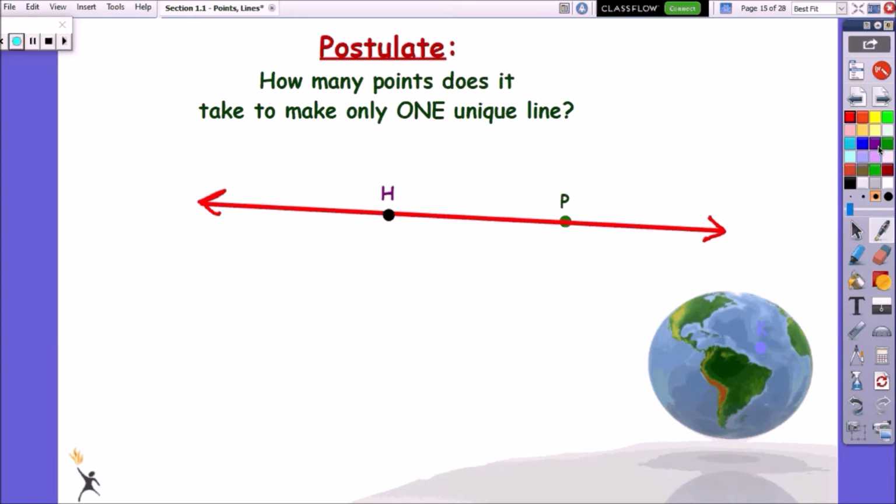Some people might say, oh yeah, I can totally do that. Look, this comes up here, and then it comes down here and goes through point B. There's a second line. But if you remember earlier when we defined a line, we said lines are always straight. They aren't curved. They're not bent. So could you draw a straight line through these 2 points that's different from the one line I've already drawn? The answer is no. So how many points does it take to make only one unique line? Here in your notes, it takes 2 points to make a unique line.